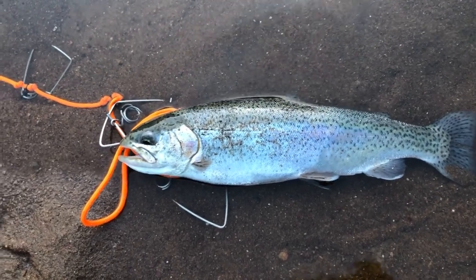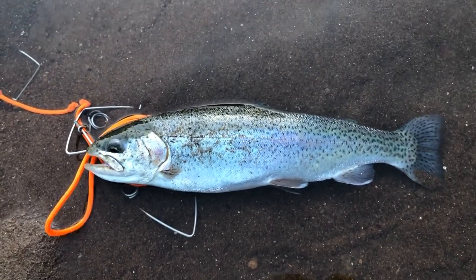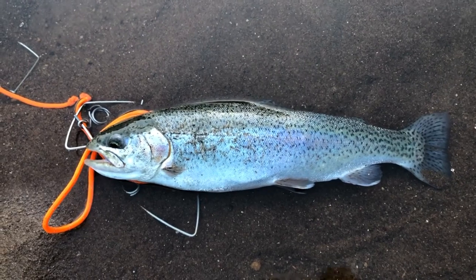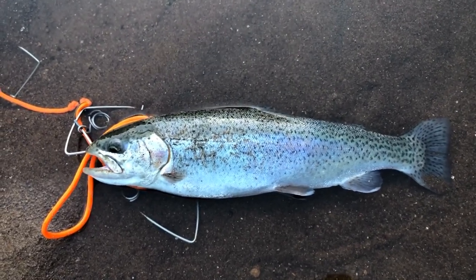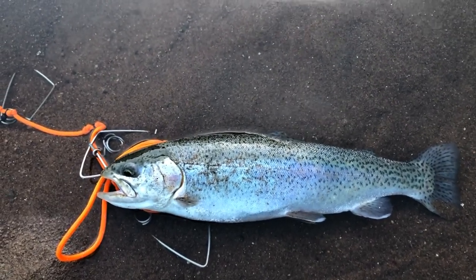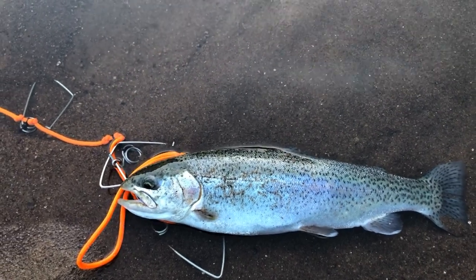Because I was growing discouraged, broken off my line 3-4 times, and just decided, you know what, I'm just going to face it, cast right back into the zone where I got the hang, where I got the bite, and lo and behold, biggest rainbow trout I've caught to date. How about that? Combination of power egg and mealworm. That's what got them. All right, keep watching.